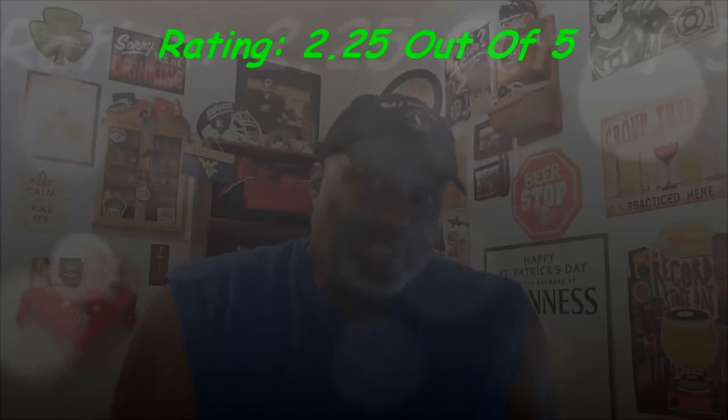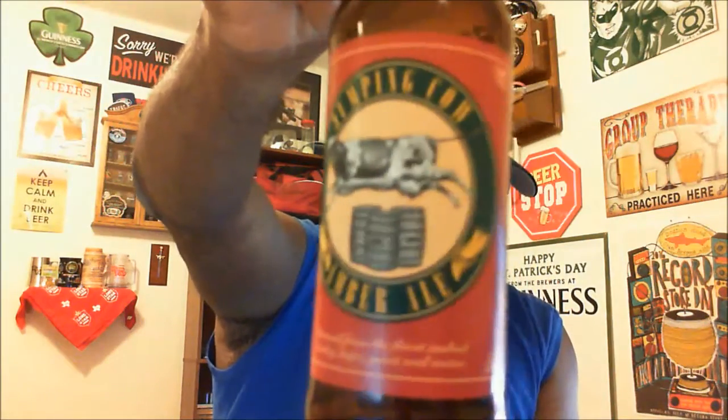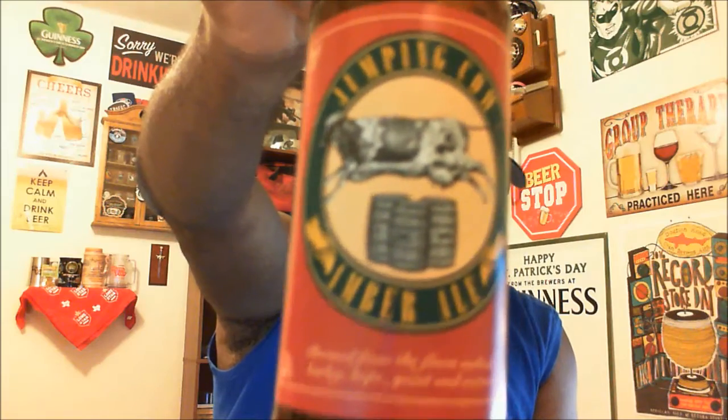It's got some drinkability to it. Not really great, not going to knock you back. But if you happen to grab it and drank it, you could finish it without too much of an issue, but it's not something that's really going to stand out that you're going to remember it from. Nothing really special about this one. So if you've had this one before, let me know what you think. The Jumpin' Cow Amber Ale, done by River Trent Brewing Company out of California.